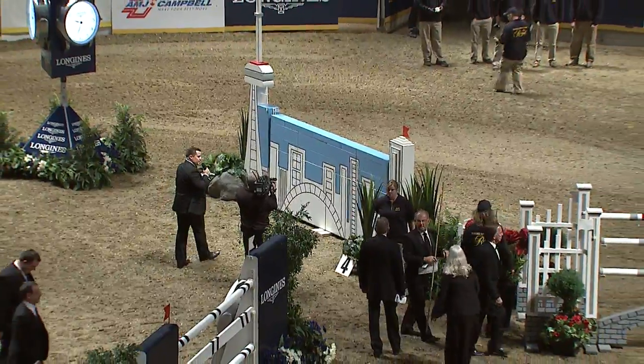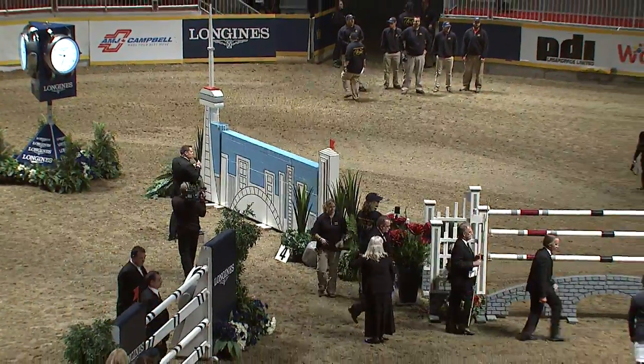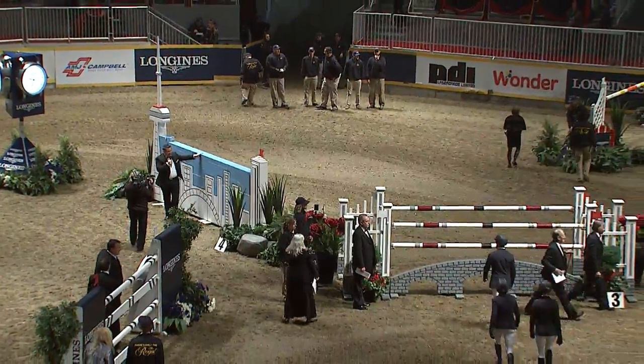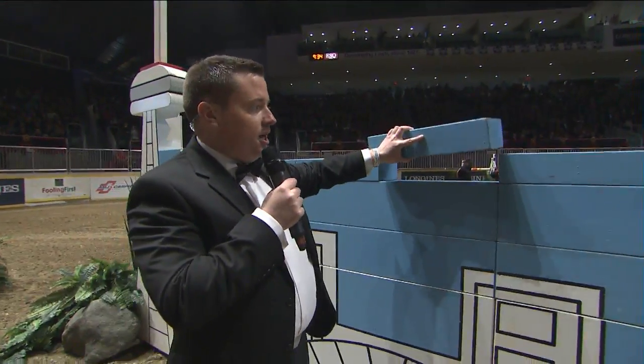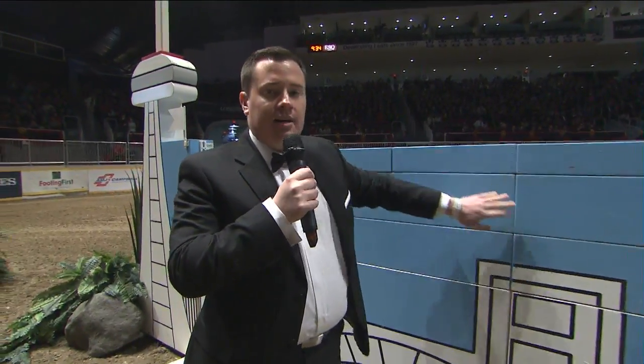They can, but then they come to what looks like a big solid wall. But on the top, there's very delicate blocks. So we can see these blocks here don't actually take much to knock them off. So that's the turn from fence 3 round to fence 4.